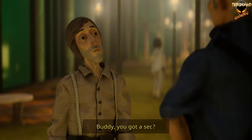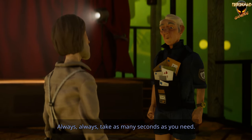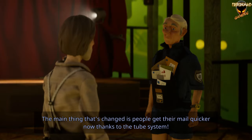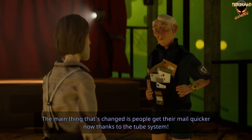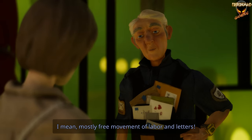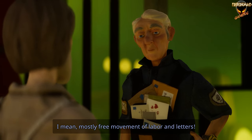Buddy, you got a sec? Always, always. Take as many seconds as you need. So you've been the postman for ages. What was it like before the crash? The main thing that's changed is people get their mail quicker now, thanks to the tube system. Say what you will about all water, but you can't knock free... I mean, mostly free movement of labor and letters.